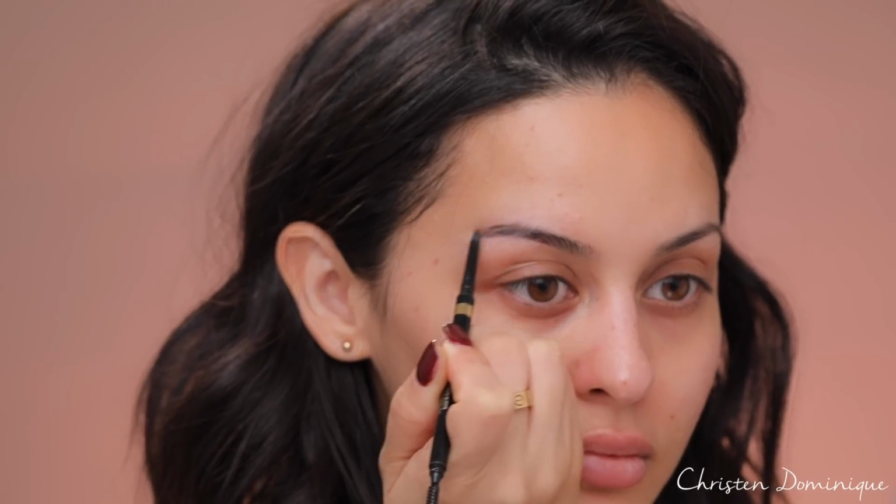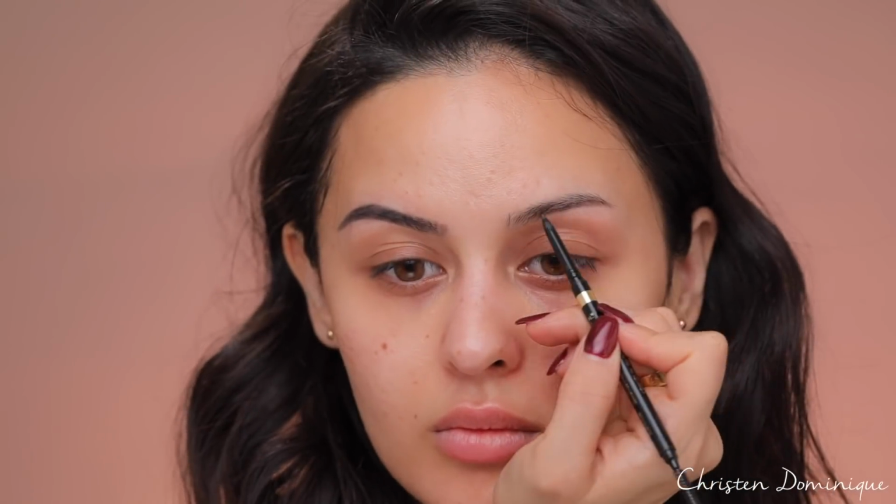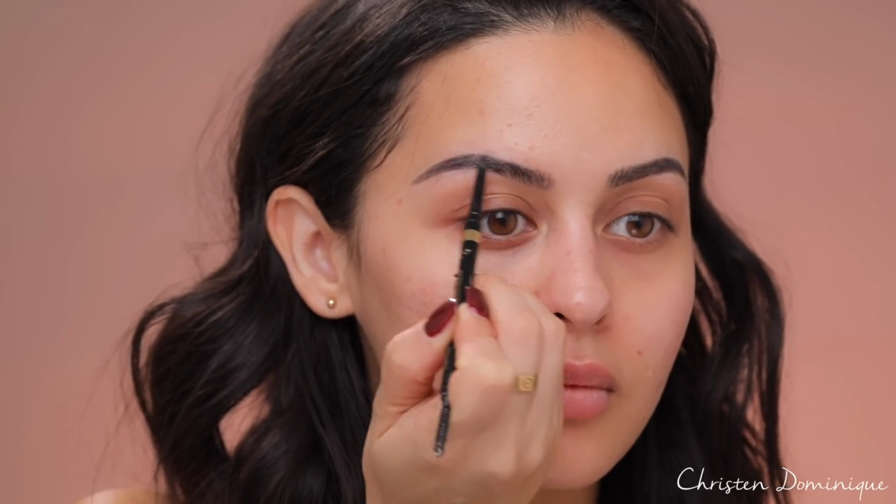I'm starting off with my brows. I'm going to be using the L'Oreal Brow Stylist Definer in the shade Dark Brunette. Very thin pencil. I'm going to go in and do my brows first before I put on any foundation because it's going to stick to my skin a little bit easier. So I'm really just going to go with the natural shape for my brow. I have pretty thin brows, so I'm just going to leave it like that and move on to the rest of my face.